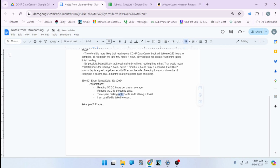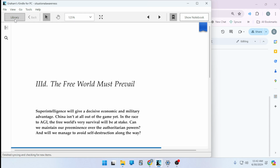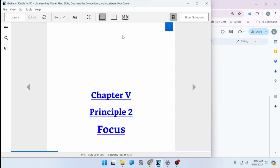I'm gonna use the built-in Kindle on my phone that I got through Google Play, and I'm really happy with that. And then I did check that I'm qualified. I am qualified, so I'm going to spend a little bit of time on principle number two and get some key takeaways from that, because I feel like that's the stage I'm in right now. I'm really focusing in on this. I don't want to spend too much time on it because I want to spend the bulk of my time on reading. So, this is Ultra Learning by Scott Young.